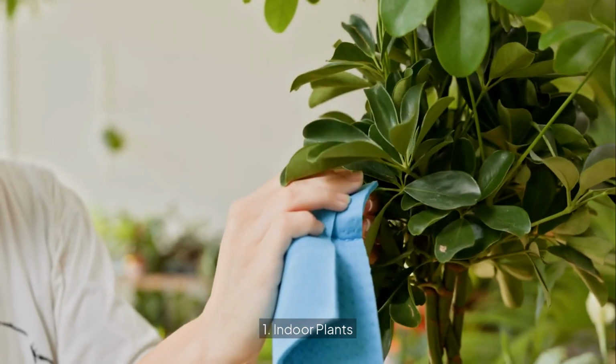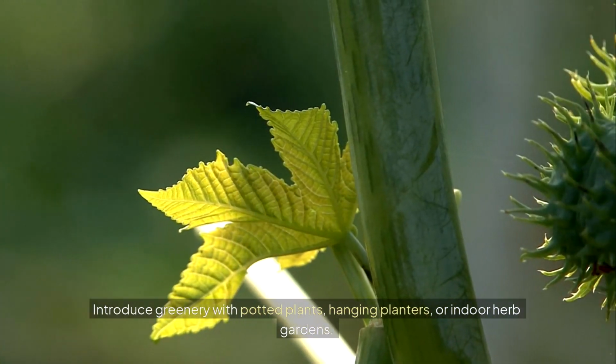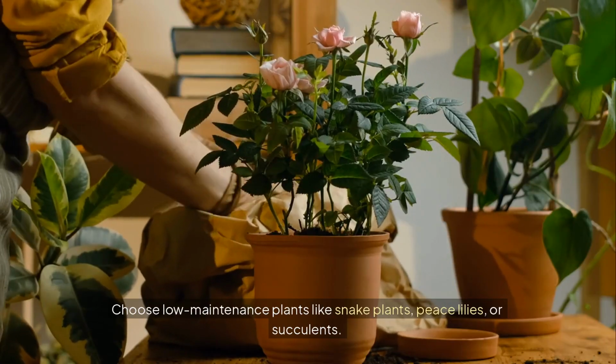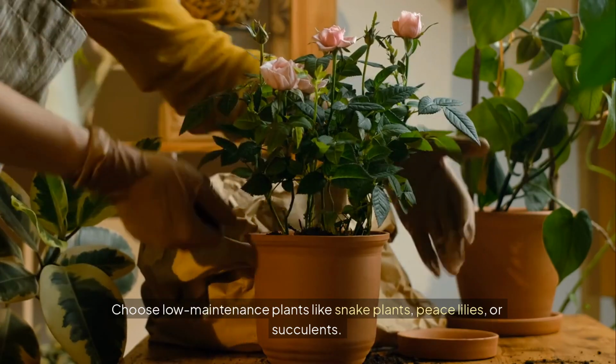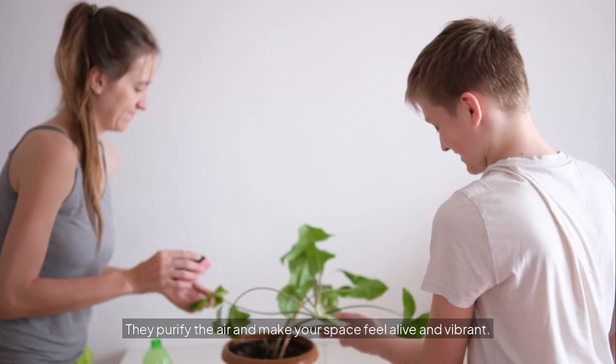1. Indoor plants. Introduce greenery with potted plants, hanging planters, or indoor herb gardens. Choose low-maintenance plants like snake plants, peace lilies, or succulents. They purify the air and make your space feel alive and vibrant.